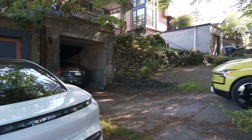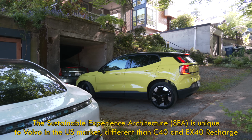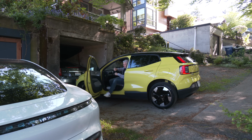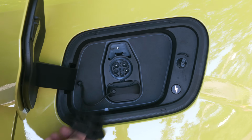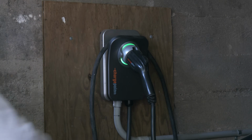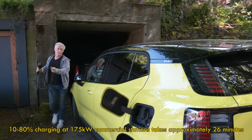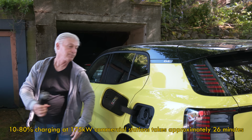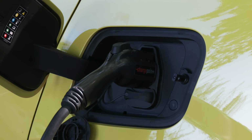EX30 shares its Sustainable Experience Architecture, or C platform, with Smart #1 and Zeekr X, forbidden fruit in America. It was co-engineered with Volvo's parent Geely. I'm less concerned about the 253-mile range. It's overkill for a city car. Using 240-volt level 2, it takes on 30 miles every hour. You know, a full pack overnight.